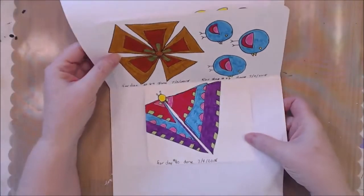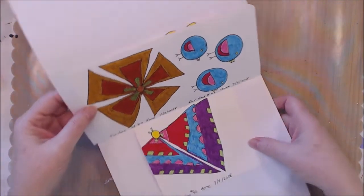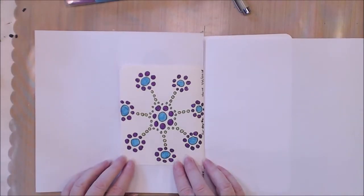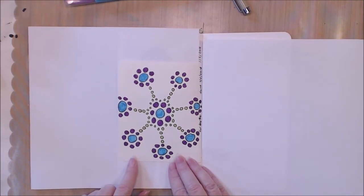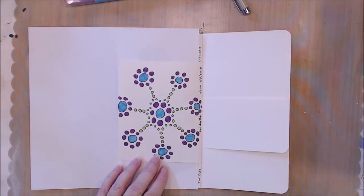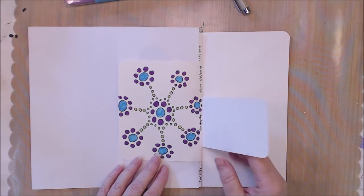I'm going to turn it like this so you can see it. And I think sometimes they just organically turn into what they want to be. And that was day 90. This is day 91. And this is sort of a Mandela, if I say that word correctly, idea. And I really like it, so I thought for our doodle that we're going to do together today that I would try that a little bit more, although I have this tiny piece of paper.